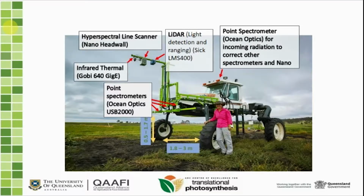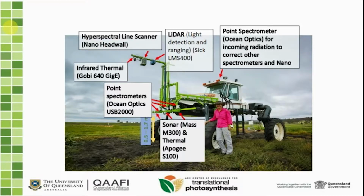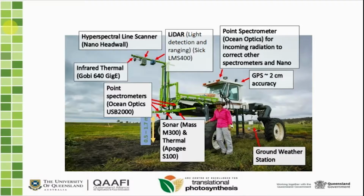And we have point spectrometers to get the incoming radiation on top of the tractor. We have sonar, which we haven't done much with, but we can probably also look at canopy structures with that. And we have other thermal sensors also attached to the front arm. And then we have the GPS. Like I said, that's a crucial bit of equipment, so we know where we are. And we also collect some ground weather data with a normal weather station so that we have climatic information at the same time.